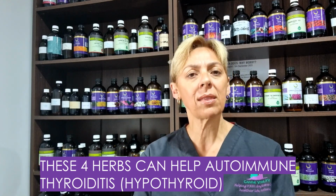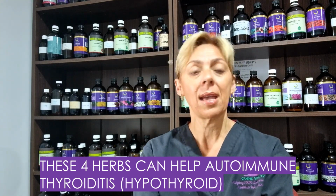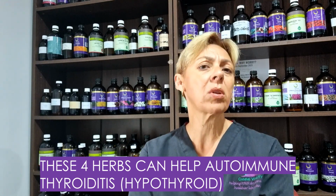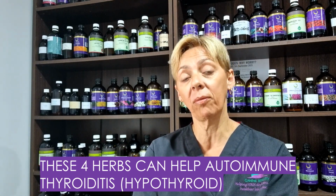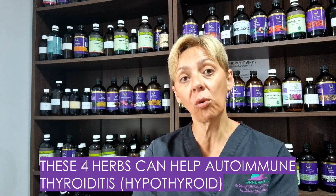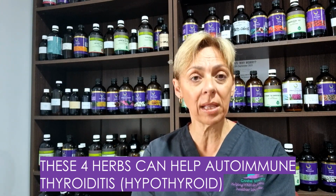Now, while treating this can be complex and a number of factors need to be considered, what role can herbs play in this type of low functioning thyroid? Today let's take a look at 4 herbs that can be really beneficial when it comes to helping balance this type of autoimmune thyroid problem.